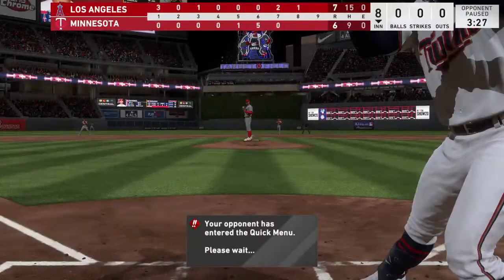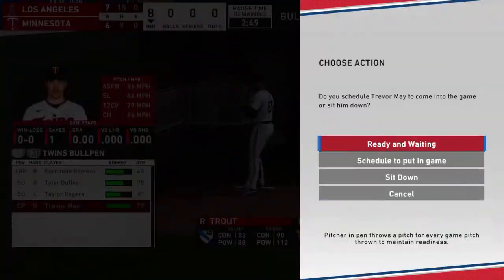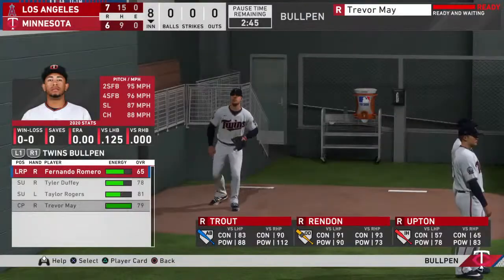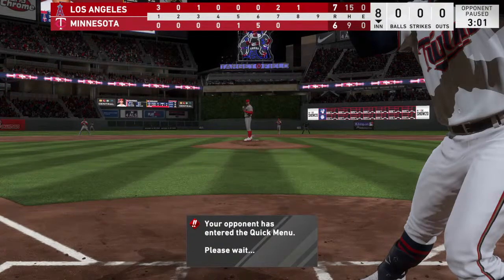Digging in now, Eddie Rosario. He's hitless in 3 at-bats to this point. The left fielder, Eddie Rosario. This thing's far from over, even though we're moving into the back end of this game. Only down by 1. All they need to do is get this leadoff guy, and they're an extra base hit away from tying this thing up.